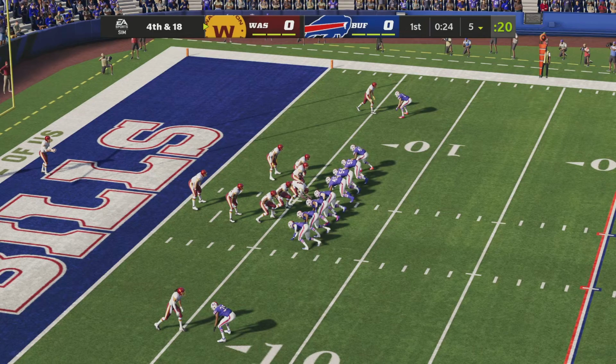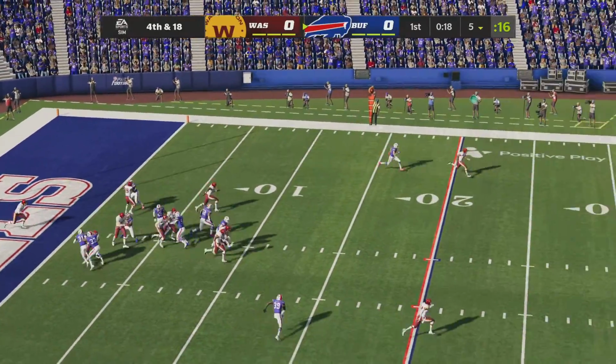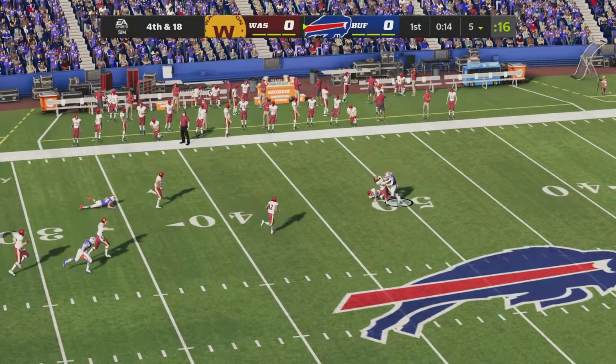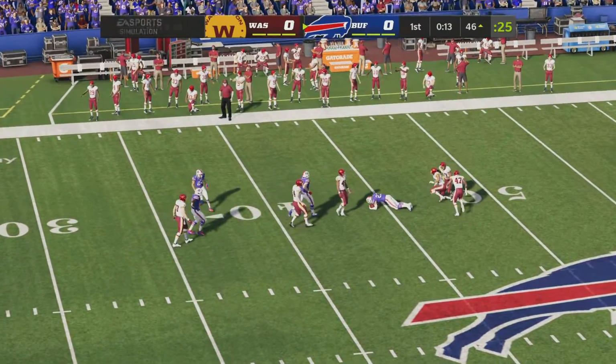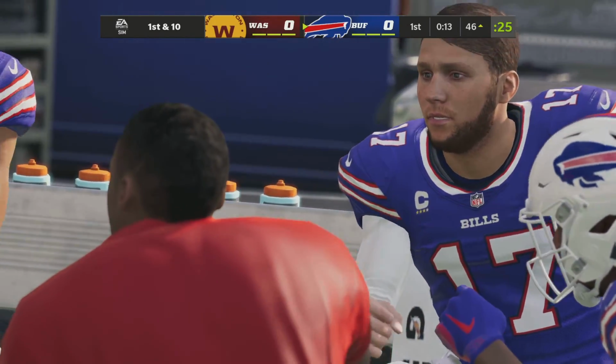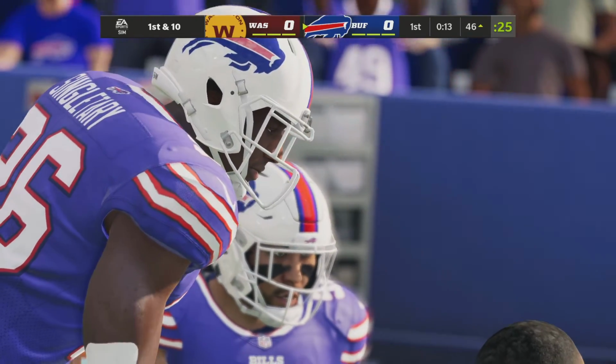Here's Tressway now. And no room for error here as his first punt comes from deep in his own end zone. And he's able to get it out of there. It'll be a 41-yard punt, give him 5 on the return. And the Bills are going to take over in great position here with a 1st and 10.